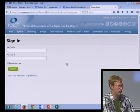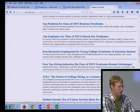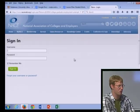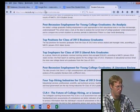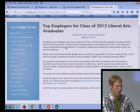So this, hopefully, is proprietary. Let's see here. Post-recession employment for young college graduates. So the reality is, as you can see, there's a lot of potentially good data on this, but you just can't get to all of it. Anyway, so that's NACE.